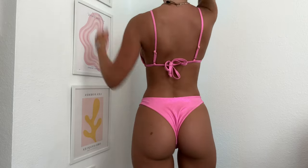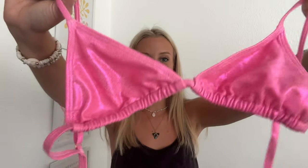It ties in the back, adjustable straps. I just can't get over the color more than anything. Like, I can't, like, this at golden hour in the morning. Whew. She's gorgeous. She is the moment. She is Barbie.